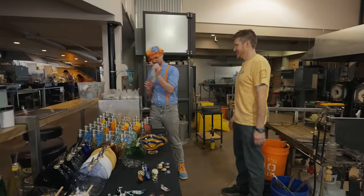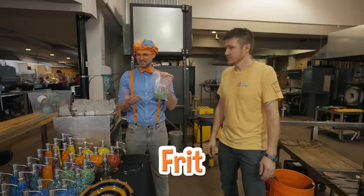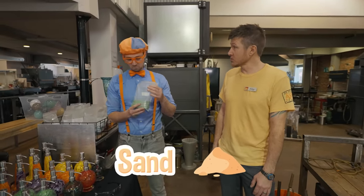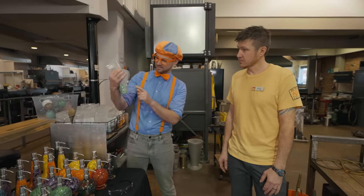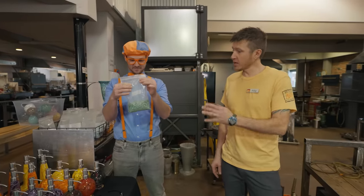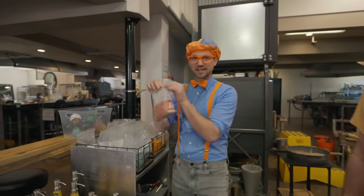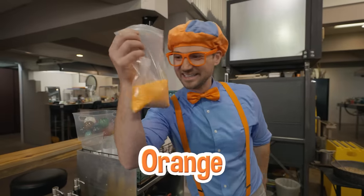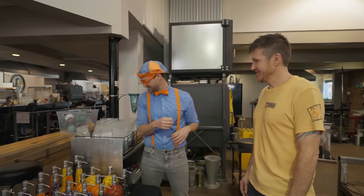Oh, and look. Is this glass? Yeah, it's colored glass. It's called frit. Frit. And what is glass even made out of? Glass is made out of mostly sand, some limestone, and some soda ash. Wow, but mostly sand, that's really cool. And this kind of glass is called frit because it's really small and colorful? Yep, that's just one way to add color. Looks like we have some green, some red, and also orange! So many colors to choose from.